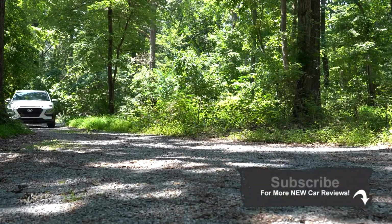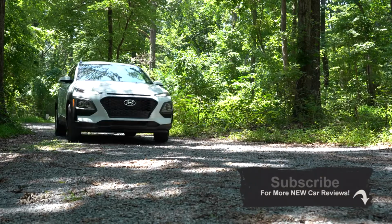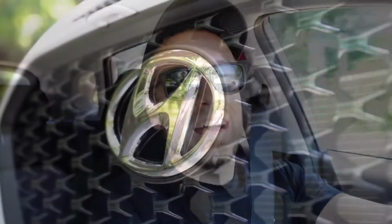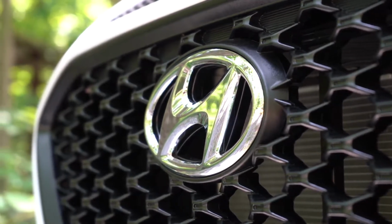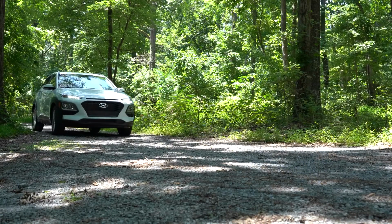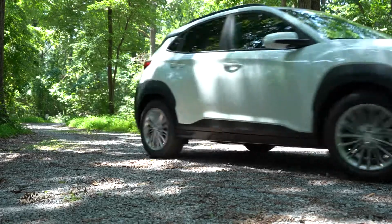First off, Kona was the winner of the Kelley Blue Book SUV Best Buy Award, has above average reliability according to Consumer Reports, America's best warranty as well, being 5 years, 60,000 mile bumper to bumper, 10-year, 100,000 mile powertrain warranty, as well as 3 years of complimentary maintenance, which Hyundai just started doing this February in 2020. So all of those reasons do make me quite excited to be checking this one out.